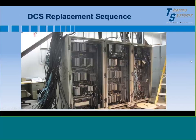This is just a picture of what the DCS panel looked like right when we pulled the plug, or I shouldn't say right when we pulled the plug. So we pulled the power. Everybody was in the right place. We were following the transition plan. This is when the DCS was only controlling the chiller plant. So now we got the chiller plant running in manual.